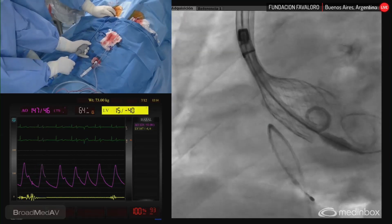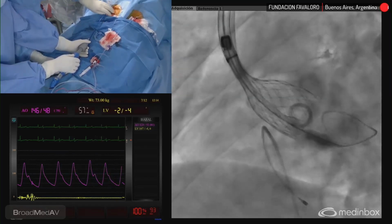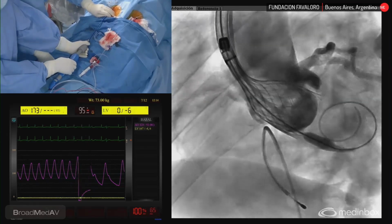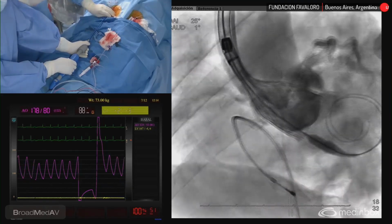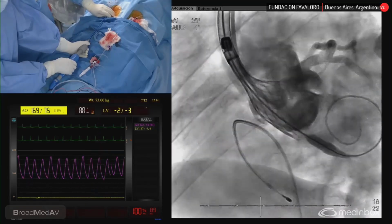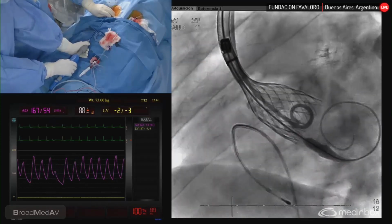So let's take the parallax out. Let me push a little bit, Carlos, here. Here seems to be higher. Let's check, test. So here it's important to concentrate on the left cusp. We have a good contact there, at 1 or 2 millimeters. So we don't have to pay too much attention to the non-coronary cusp, where the pigtail is now.